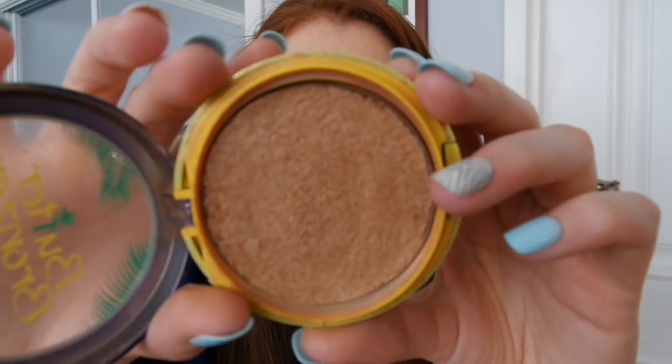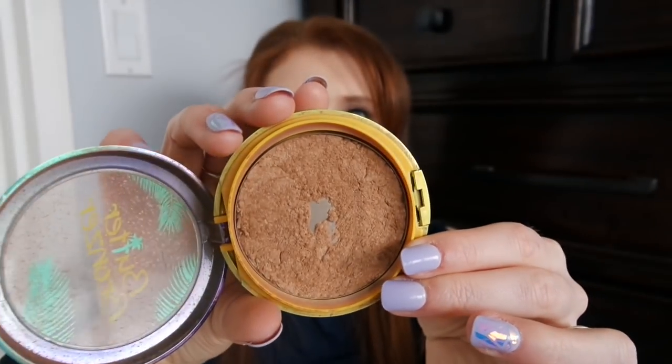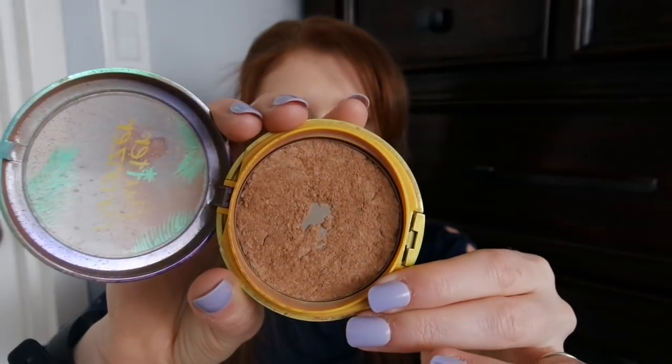Next up is my Butter Bronzer. I'll go ahead and insert a clip really fast of where it was at the first update after I had repressed it. And this is where I am now. I have gotten down to showing more pan again, which is exciting.